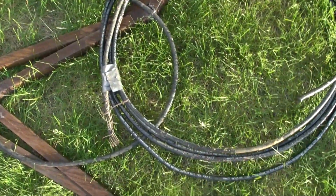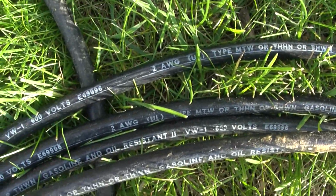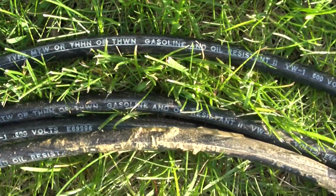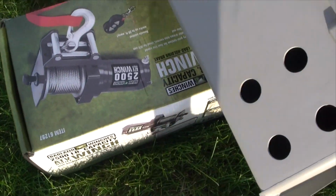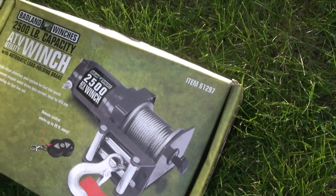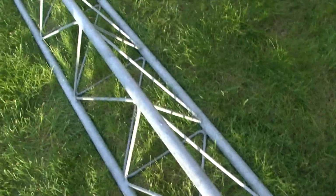So today we got a few parts for the project. This wire here is for the grounding and ground planing, so we'll be using that. It's a used cable, as you can tell. Here's a winch we're going to use for the tilt motion of the tower. It's rated for 2,500 pounds with an auto braking system in it.